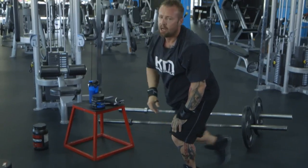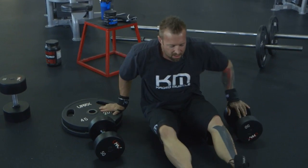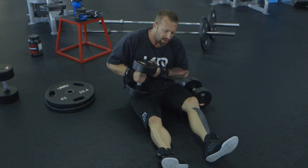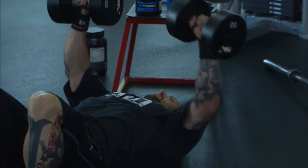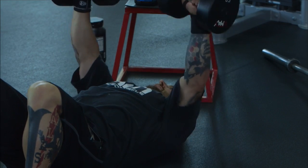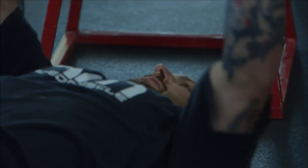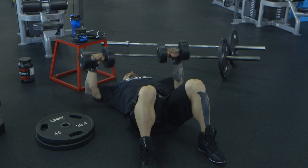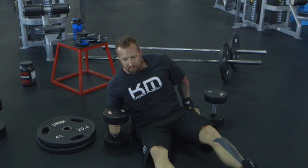And then I go onto the dumbbell floor press here. So I'll be lying down, grab hold of a couple of dumbbells, move the mic over so I don't crush that. And I'll explain why I do it in this fashion in a second. Okay, so warmed up there, 15 reps on each.